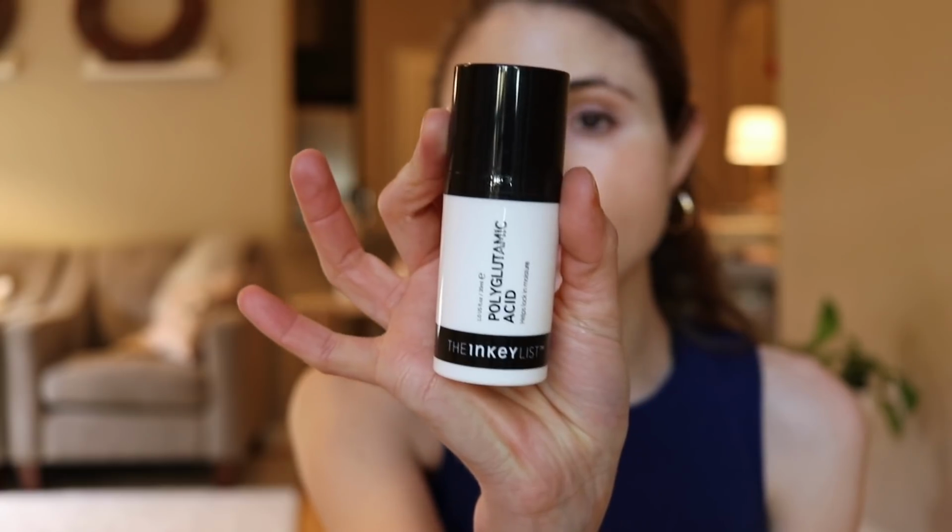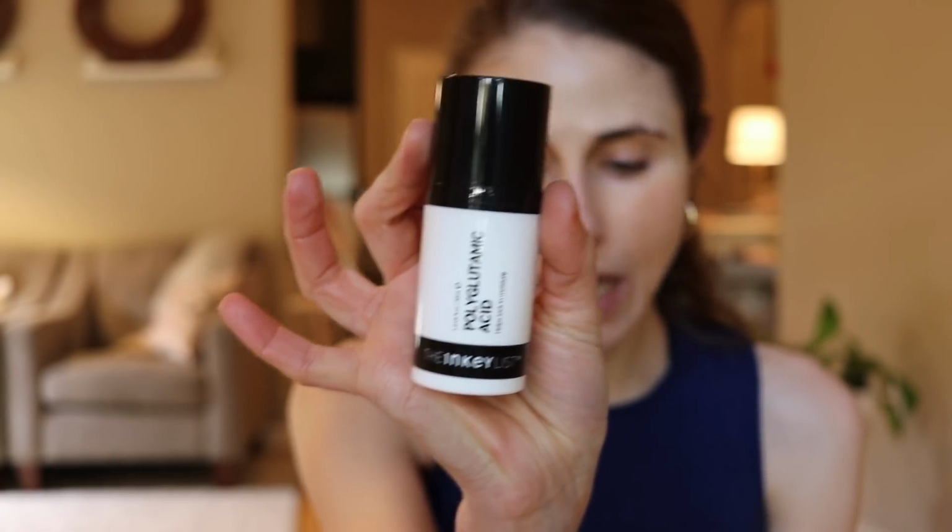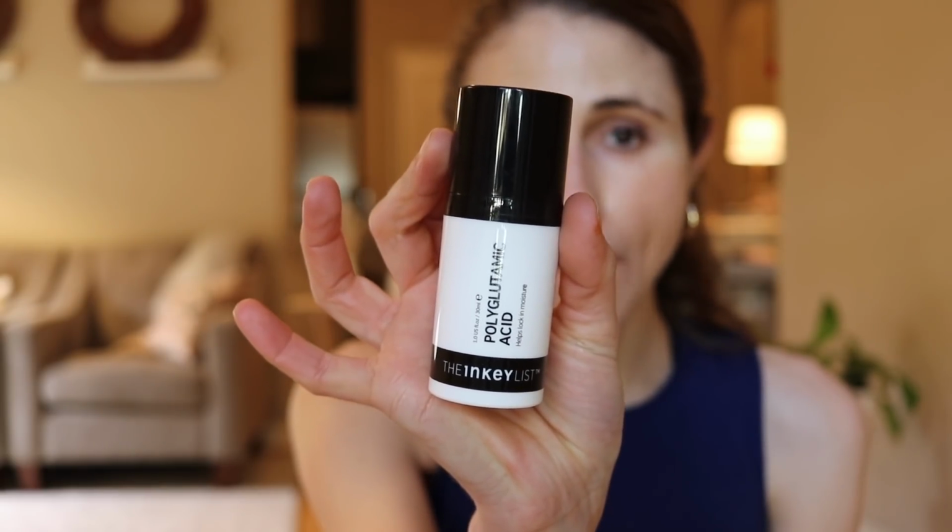Just because, first of all, this ingredient is kind of hard to track down in products. Polyglutamic acid is a powerful humectant, and it also seals in transepidermal water loss. And there's evidence that with ongoing consistent use of polyglutamic acid, you can have improvement in skin elasticity. So this is a great product for people looking to improve skin texture, and it's really good.